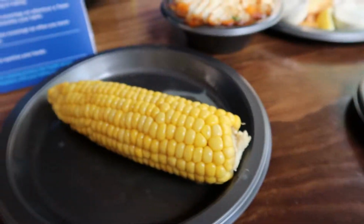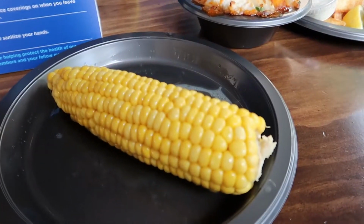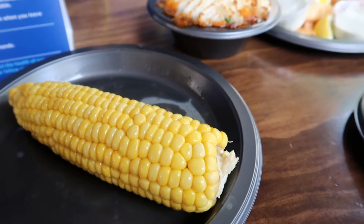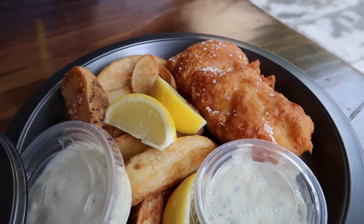And then we got corn on the cob because there's some mix up with our order. So they were really nice and gave us an extra piece of corn. Yeah, we got a free corn on the cob. I would have never ordered this, but I will happily eat it. And now we're gonna get down. Oh yes, let's dive into these delicious treats.